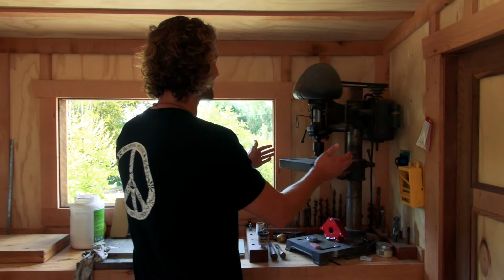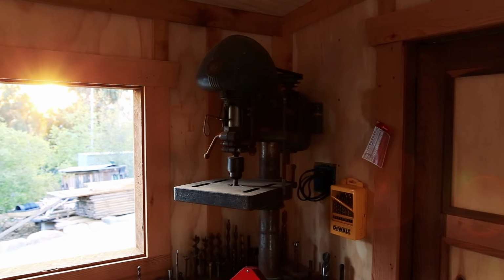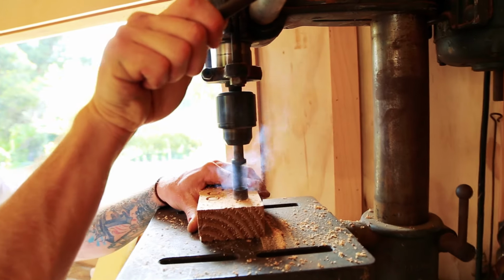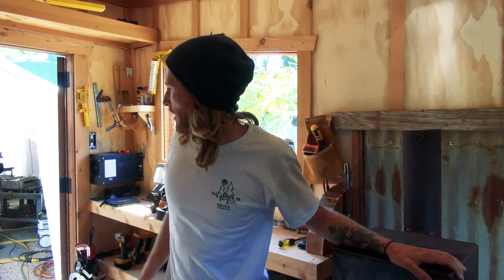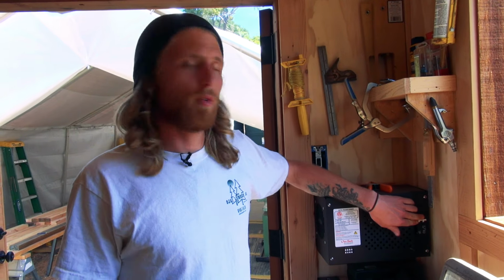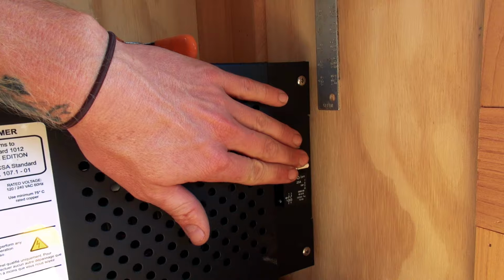This drill over here looks like it comes with a story. Yeah, so that's my grandpa's old Delta, and it runs off of the solar equipment, so it's pretty exciting. It was a light bulb moment when I flipped the switch and it actually worked. Do you have any trouble running that sort of stuff off of the solar though? No, I've actually got a transformer over here that I can flip up the voltage to 220. So I could actually run a 3 horsepower 8-inch joiner off of the solar equipment.